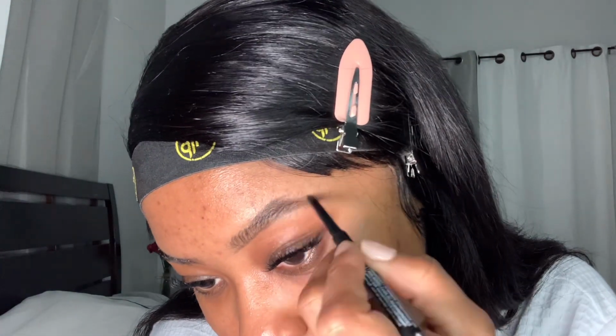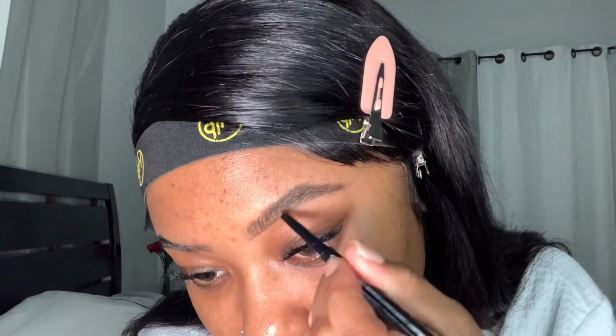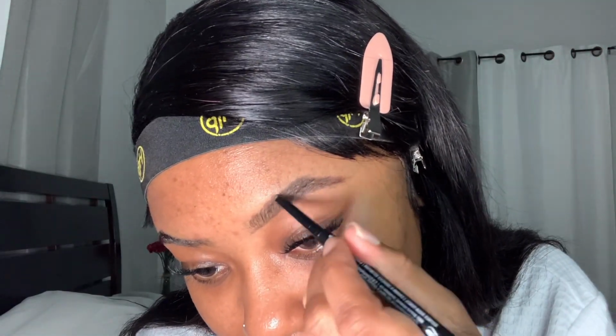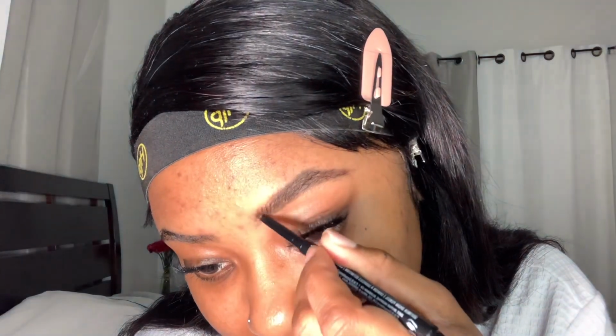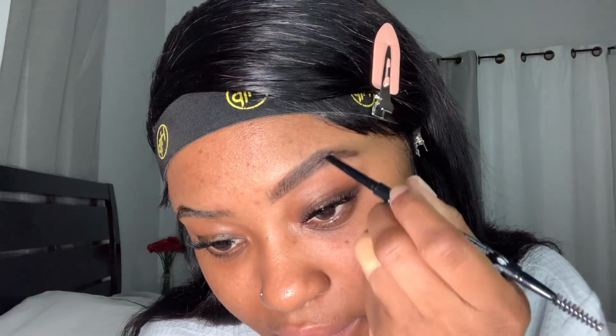Top. I just try to perfect the top of my brow. Oh my gosh, y'all, this is actually my first time trying this pencil, and I love it. And I stop right there. I do not go further with my line, that's the upper line. And I do the same thing on the other side.